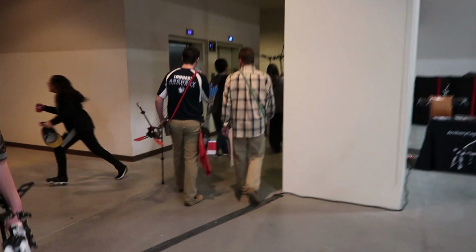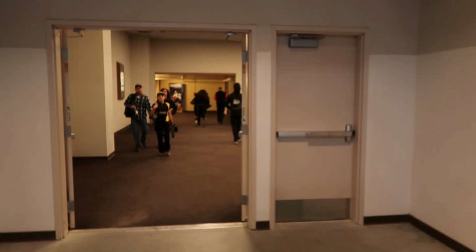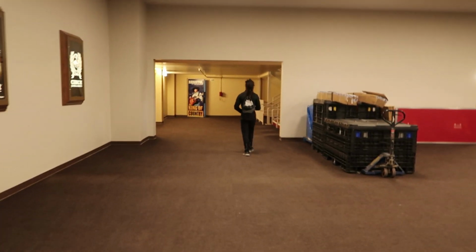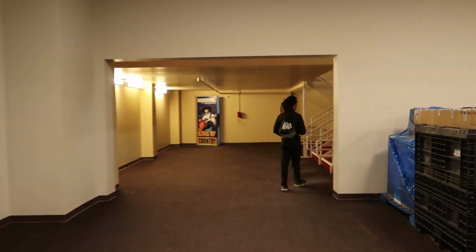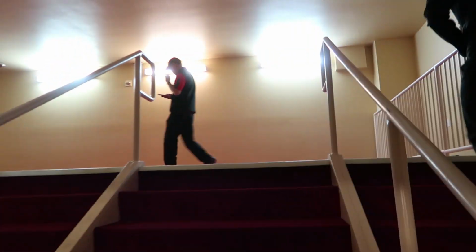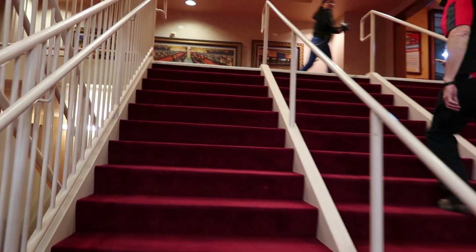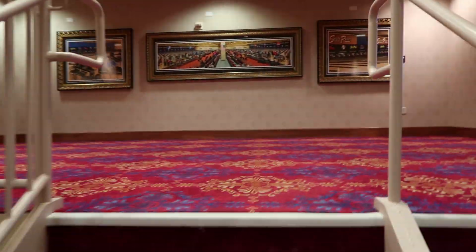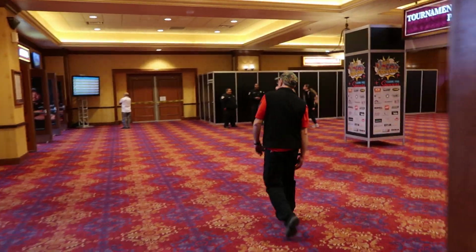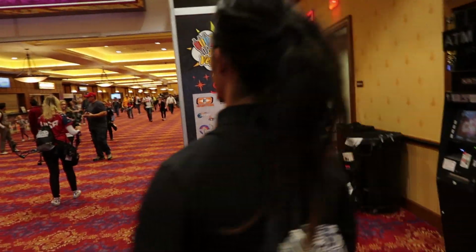Now, for those of you who are handicapped or don't want to carry your bows all the way up those flights of stairs, there's elevators right there, or you can take the stairs. We're going to walk up the stairs here. Wow, and look at that. We made it back up to the top and back to the Vegas Arch again, and people trying to take photos.